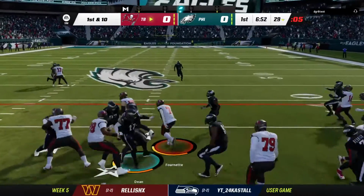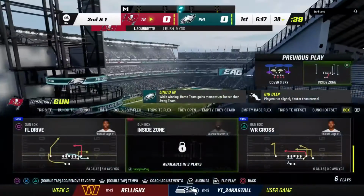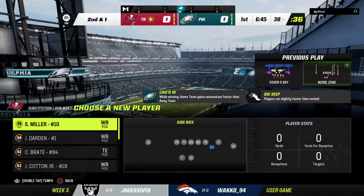They'll start out on the ground. It's Leonard Fournette. And this will leave him a yard short. Nice pickup of 9 yards on first down.